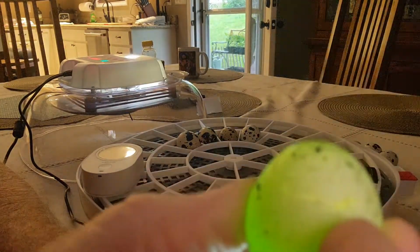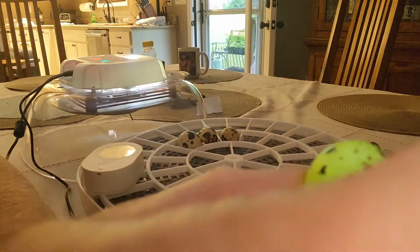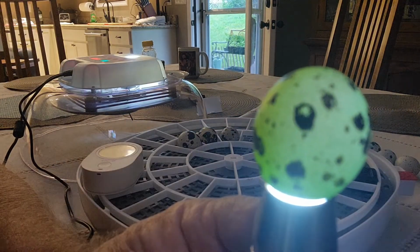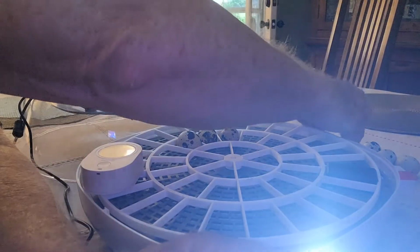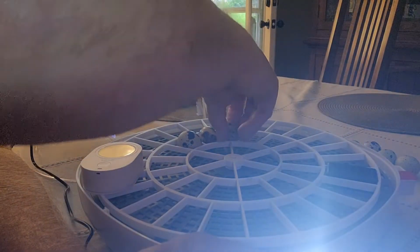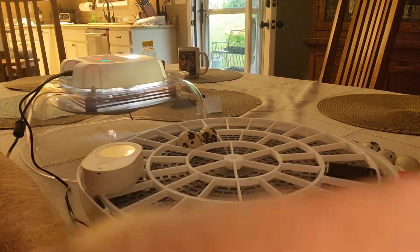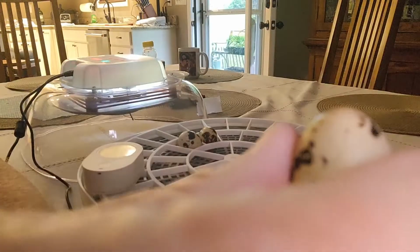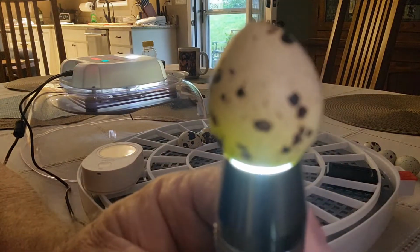This one, as you can see, glows. It's not fertile. So like I said before, these were young birds, and this one is clear. So it's not fertile. Wow, most of them are not fertile. This one appears to be fertile. You can't see through it. Yep, definitely. So I've got 4 eggs that are fertile.